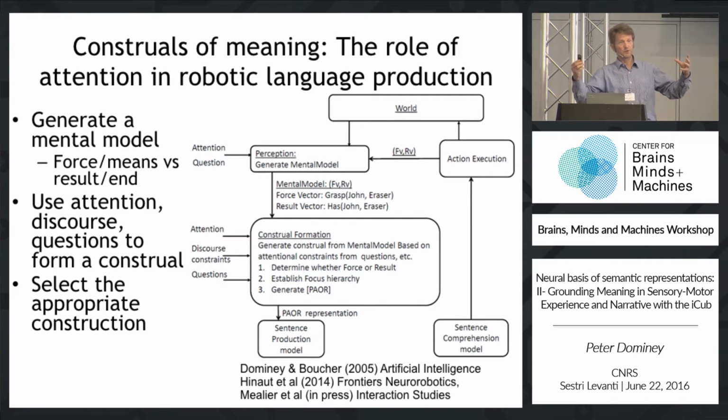It can be construed in terms of the force that produces it or the result that occurs. So we can talk about mental models that have these force-result representations, but then we can use attention or discourse in order to interrogate the system. Are you interested in the force? Like, do you want to say, what did you do? Or are you interested in the result? What happened? So we can build a system where we tell the robot to do something.